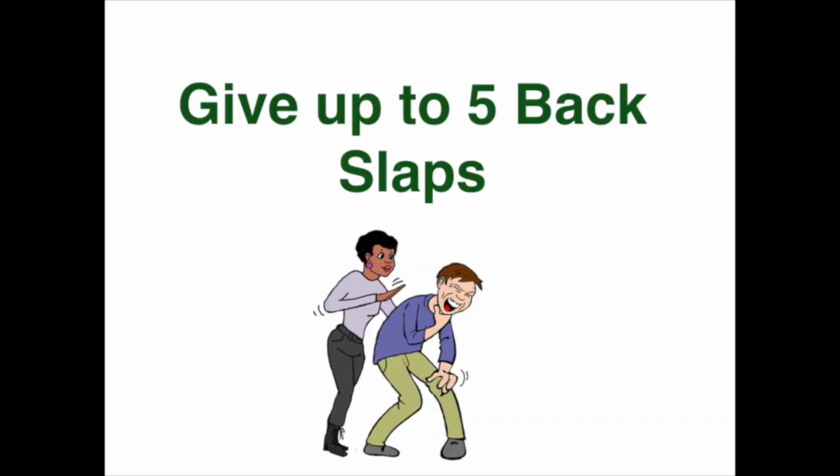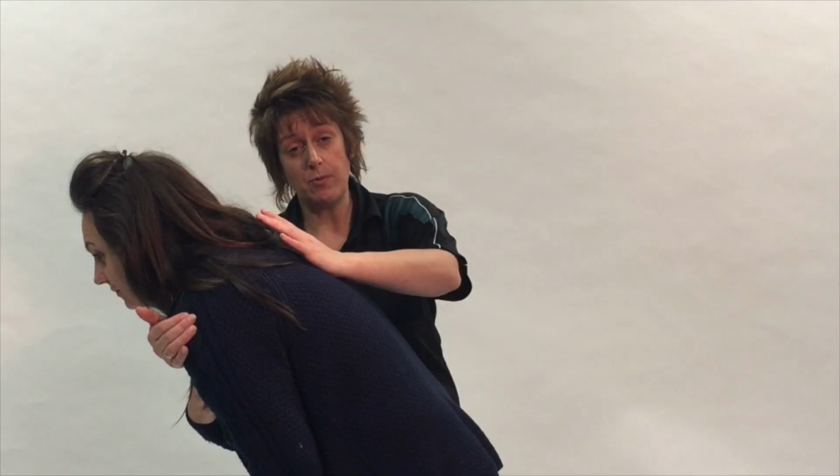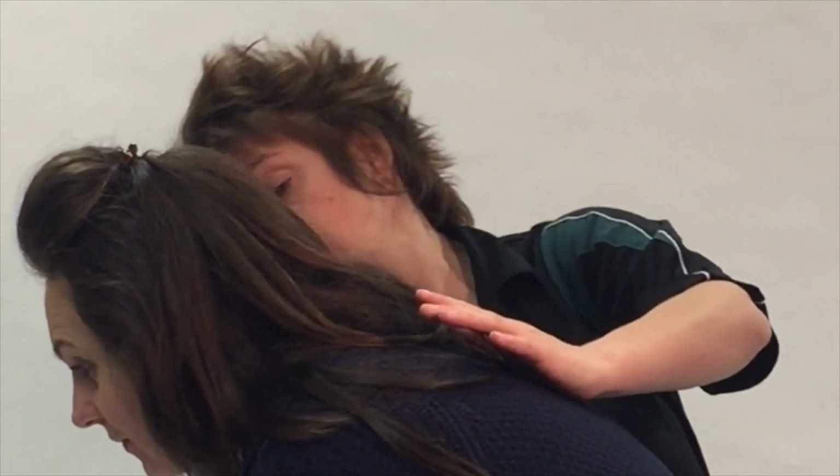using the heel of our hand between their shoulder blades. We make sure we check to see if the blockage has come out, so we don't just hit them randomly 5 times. We hit, we check, we hit, we check. Now the idea of these back slaps is hopefully to dislodge the item so they can expel the air out of the lungs and the item will hopefully come out. However, when you're doing the back slaps, always look forward to see whether something actually is coming through.